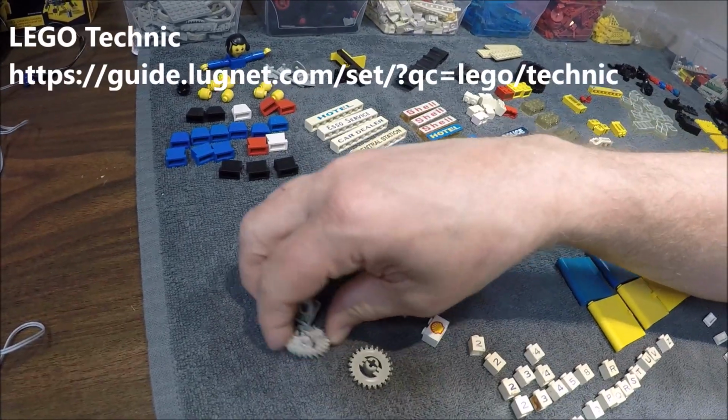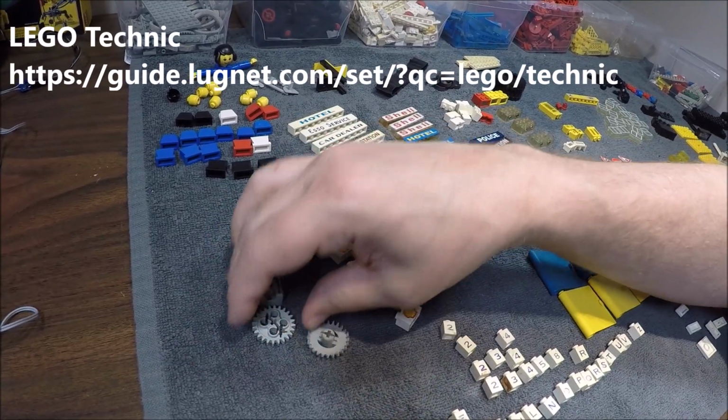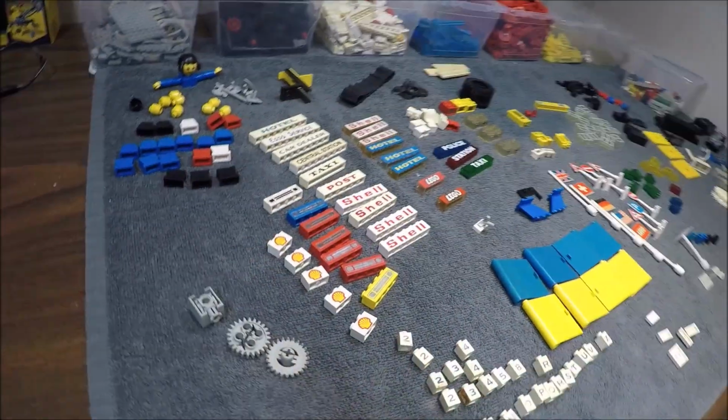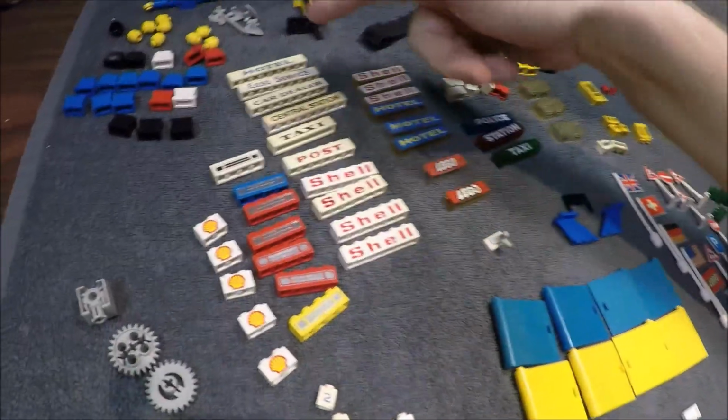There was some Technic in there, so I would imagine this was the last set the people got. This is like early, well, this is 1977 is when they released Technic. And so there are some Technic pieces in there. A lot of these nice printed pieces and the more printed pieces.